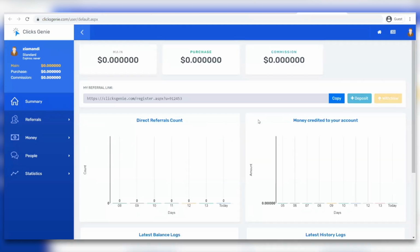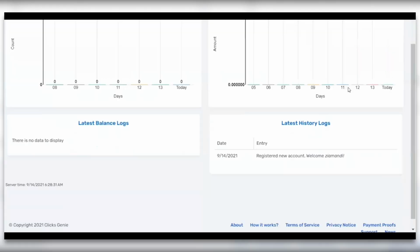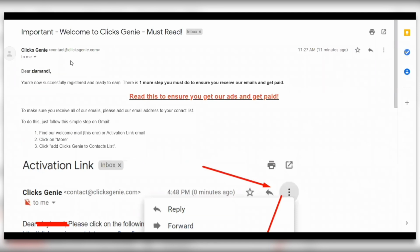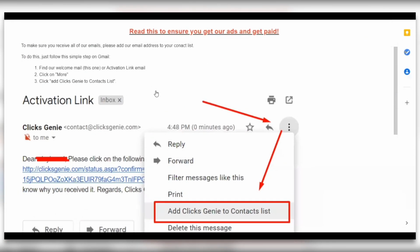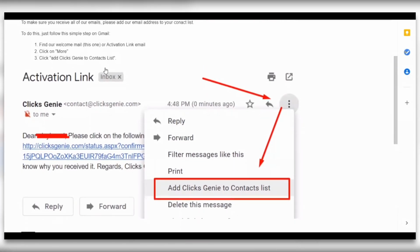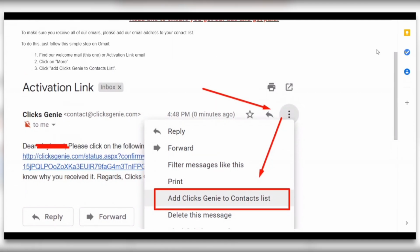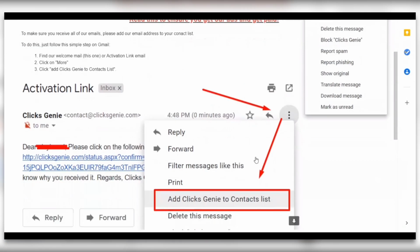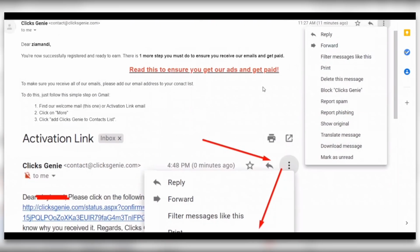Now we're going to be talking about the step that everyone misses, and everyone makes some type of mistake on, and it is the most important step. So you want to go back to your email address, and then you're going to check out the next email that Clicks Genie sent you, and then you must follow the instructions that they sent you, and you need to follow it properly so that they can start sending you emails, and you can start reading those emails, and you can immediately start earning. And so make sure you do as they say, so that you can already make money and start cashing out. And that is basically all you need.